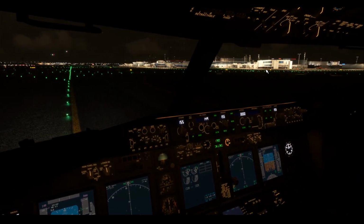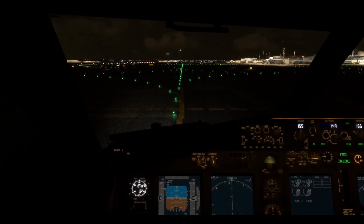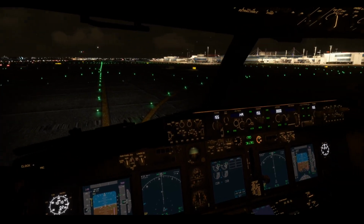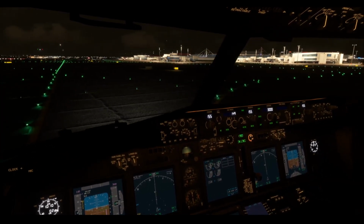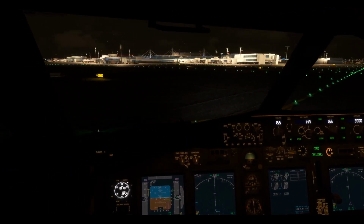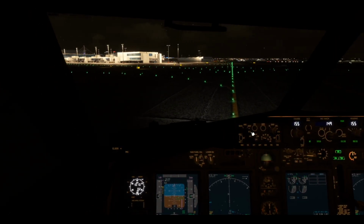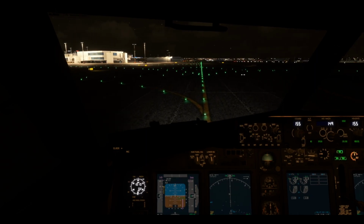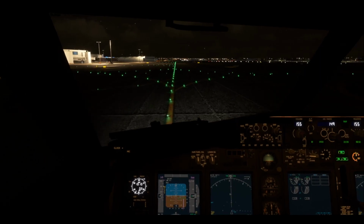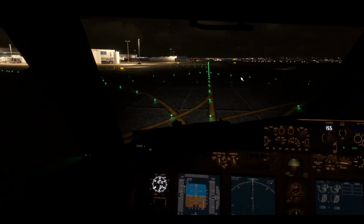Sydney Tower, good evening, Velocity 887, ILS 16. Velocity 887, continue approach. Echo Mike Yankee, request start. Echo Mike Yankee, start approved. Start approved, Echo Mike Yankee. City Tower, JetX 500 on 38, request push and start. JetX 500, push and start approved. Push and start approved, JetX 500.